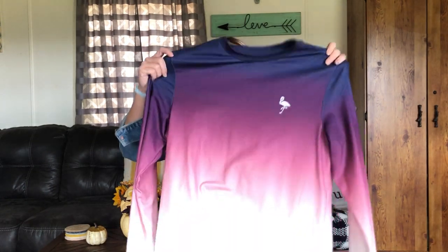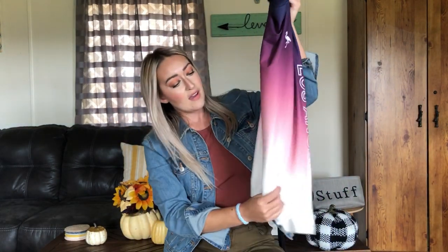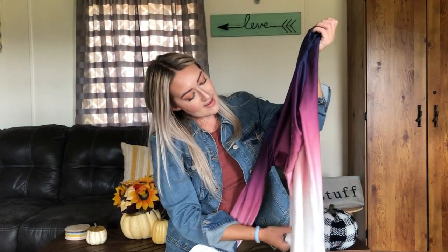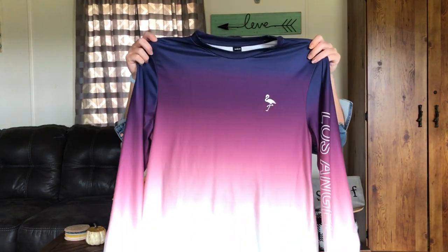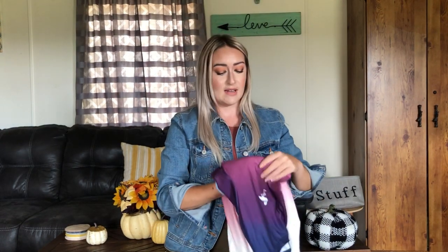Finding clothes for women on Shein for cheap that are trendy and cute is so simple. Men's a lot harder. But it goes from a navy blue to like purple to pink to white. And on the side it says Los Angeles. Has a little flamingo on it. This is something that I will also probably steal out of his closet and wear every now and again. But it's very lightweight, not see-through. It is soft and I like this a lot.